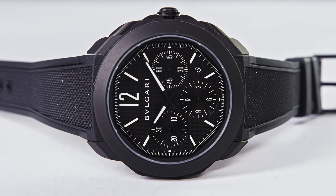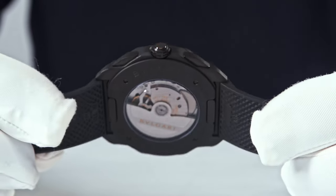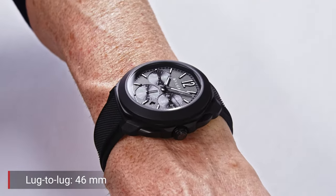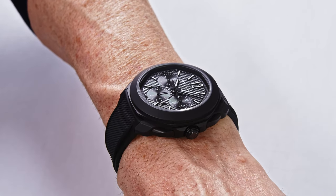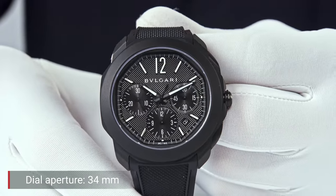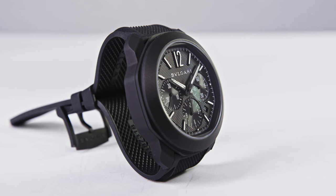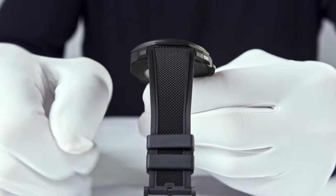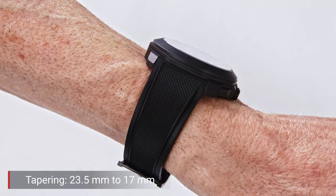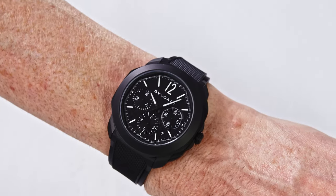42 millimeters. The thickness of this case is 12.4 millimeter. The so-called lug-to-lug distance, meaning the length of the watch in this case, is 46 millimeter. And the dial aperture, it will be a stunning number I give you now, is only 34 millimeters. So what you read is 34 millimeters, and the rest is design and makes the watch an Octo Roma, but the dial itself is 34 millimeters. The straps are tapering down from 23.5 to 17. Same here. It's not something they have been doing to prevent you from buying any non-OEM straps. It's just because it is 23.5, because it is the quick extension also available here.